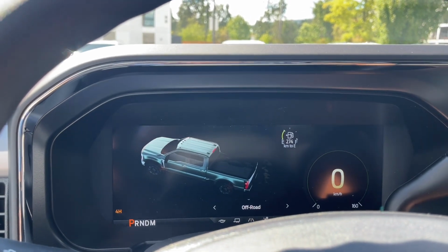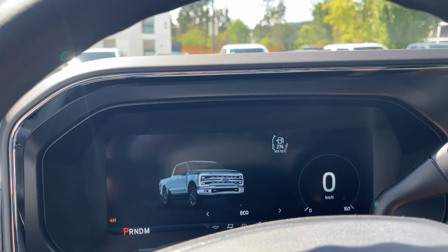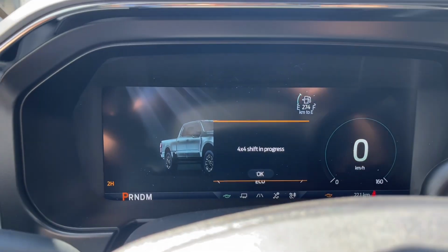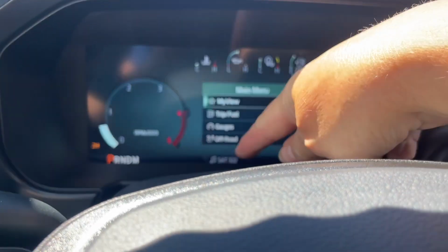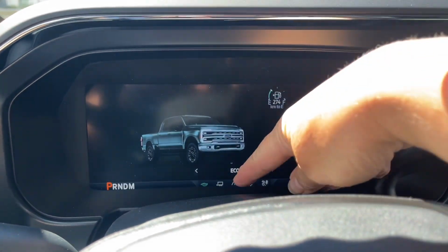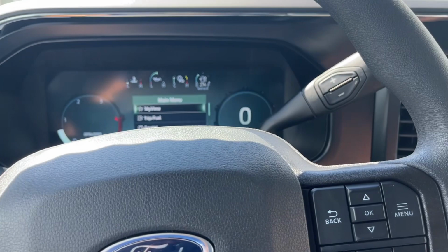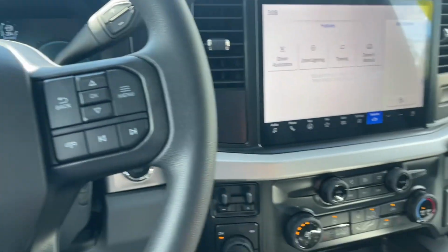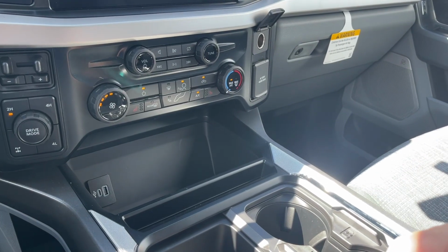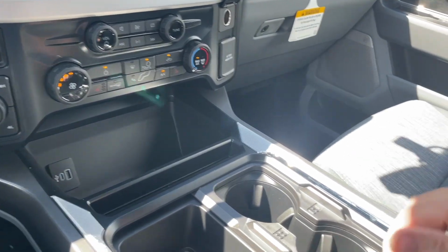Off-road, and I'm going to go back around the other way. There we go. Eco. And you're seeing the icons at the bottom as well. You can see that. Let's just get back in there, and I want to show that to you. There you go. So not only do you have the icon here, you also have it down below. So as road conditions and weather conditions change, you can adapt by changing the different features in the drive mode for whatever you need, more or less traction or control.